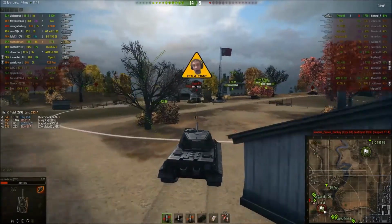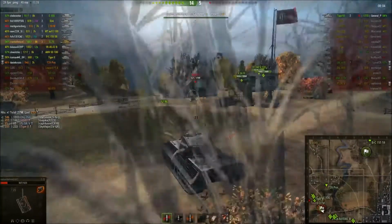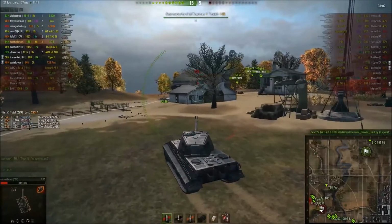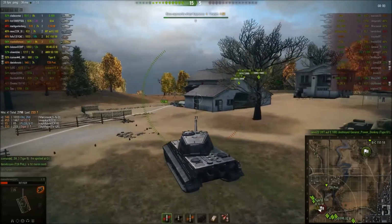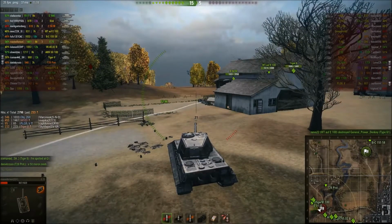Can we get anything else on this Type 61? Doesn't look like it. No, our Waffenträger Alpha E-100 successfully takes him out. So that was a fairly okay game in the E-75.